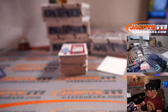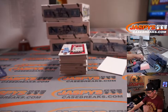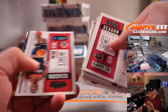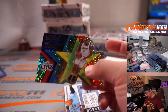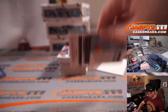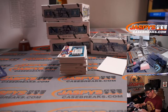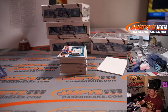Draymond, to 249. Andrew with Golden State. I like the superstar die cuts. Those are pretty fun. That's Kawhi. There's a second year Ja Morant. I think I swept by Luka Doncic somewhere back there too. But we'll catch all those. I'll try to catch as much as I can.